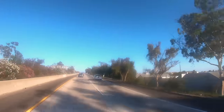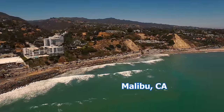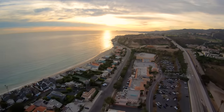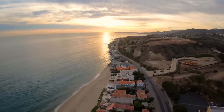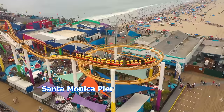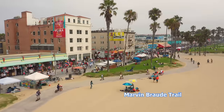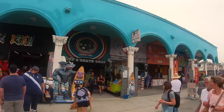At Oxnard, 101 and Route 1 split, with 101 heading inland through Thousand Oaks and Hollywood, while Route 1 continues along the coast going through Malibu with its famous celebrity homes and beaches. The Santa Monica Pier with a steel roller coaster. The Marvin Braude Bike Trail is a 22-mile pedestrian path which runs from Pacific Palisades to Torrance County Beach. It passes through the free-spirited Venice Beach, also known as Muscle Beach.